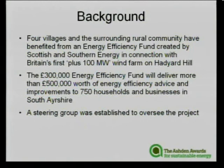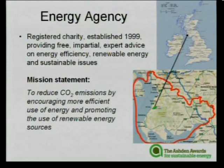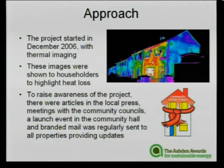To say that I hit the ground running would be a bit of an understatement. In my first week, I sent out 800 letters and coordinated the thermal imaging of properties in the community around the wind farm. Over the next couple of months, I met with community groups and the steering committee to agree the approach, negotiated with insulation contractors, appointed and trained surveyors, and worked with the local media to raise awareness in the community, culminating with a launch event in the village hall.